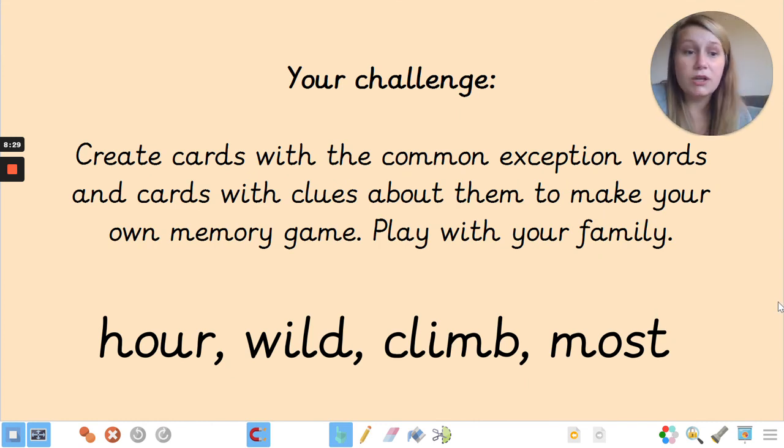So it's up to you. You can make your clues anything you like, but you need to use these common exception words as your matching cards. You might choose to use some of our other common exception words that we've learned in previous weeks as well, but I would definitely like to see our wild, climb, and most on your matching cards.